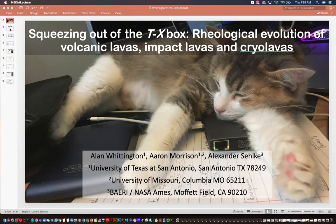Welcome to Squeezing Out of the TX Box, Rheological Evolution of Volcanic Lavas, Impact Lavas and Cryolavas by Alan Whittington, Aaron Morrison and Alexander Sehlke. Normally I'd show a nice field or lab photo, but this has been my life for the past 3 months. Quite a lot of what I'll show comes from the PhD dissertation of Aaron Morrison, work in progress.